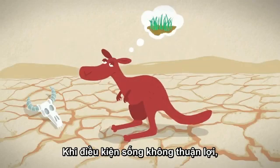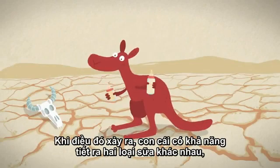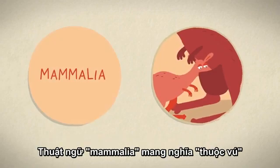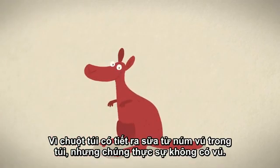In unfavorable conditions, female kangaroos can pause their pregnancies. When that happens, she's able to produce 2 different kinds of milk, one for her newborn and one for her older joey. The word mammalia means of the breast, which is a bit of a misnomer because while kangaroos do produce milk from nipples in their pouches, they don't actually have breasts.